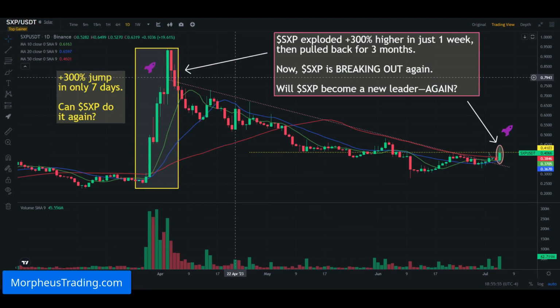Anyway, we can see here on the SXP chart that the price recently broke out above a downtrending channel that was in place since April. We can see here the peaks that formed about 4 or 5 times. And that downtrending channel actually aligned with the 50-day moving average for about a month. And now today, the price has broken out above that 50-day moving average for the first time in several months.